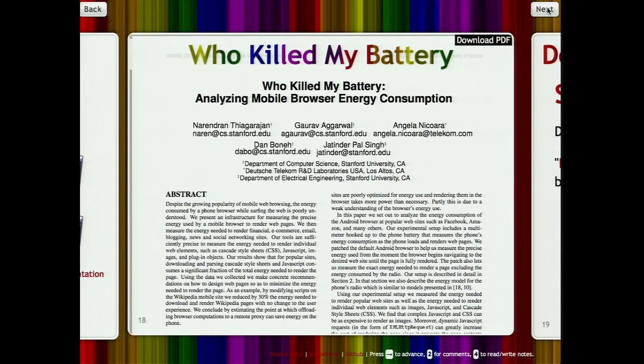Let's hit next. So there's also a really good article on battery usage where all those statistics that I just said came from. Because I would not have known personally that it took 4 joules, but it's in this article.